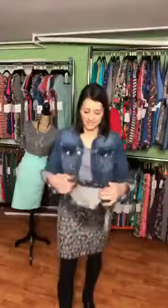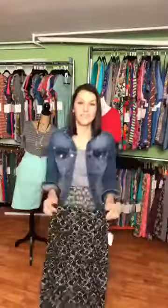Katie, why don't you tend to wear dresses and skirts? I can tell you, I just didn't used to wear dresses and skirts because I didn't want to look girly. But now I love my dresses and skirts because they're super comfortable.